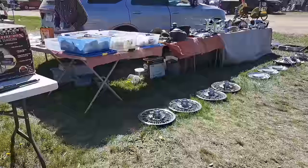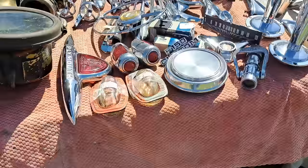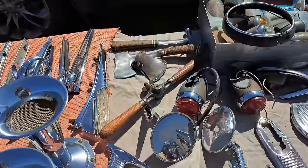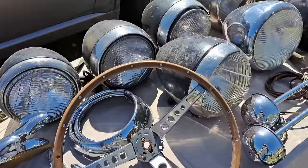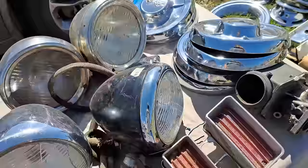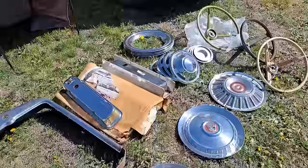This guy's got a lot of taillights and brass headlights and stuff. I recognize these because I worked on one, 39 Mercury taillights. It's a nice Dodge truck hood ornament there. Got some Buick parking lights. Got some nice lights, 36 Ford headlights there. We see him at Hershey and Iola and a lot of the different shows. He goes around. There's a 38 Ford grill, 2 1/4. He's out of Minnesota.